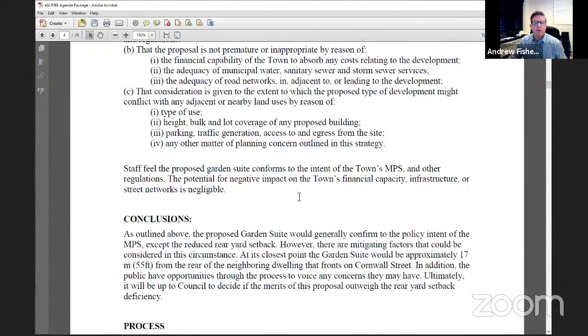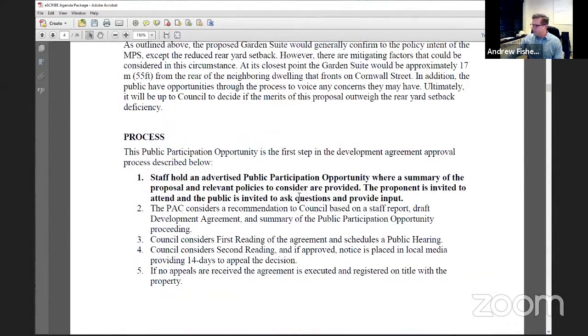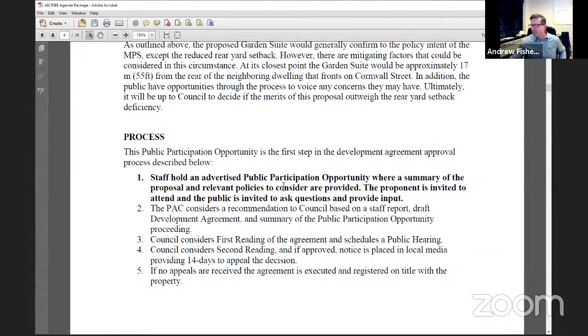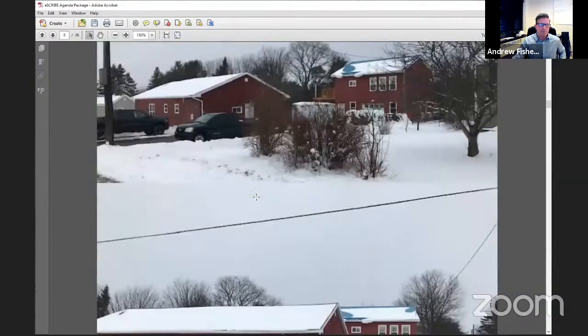So with that, I'll open it up if anyone has any questions or comments on the proposal. And I don't see anyone. If you're trying to wave your hand, maybe you can physically just wave your hand on the screen. I don't know. I'm not seeing anyone. Okay. For sure. So we'll move on to the next one. If you think of something, we can go back to it.